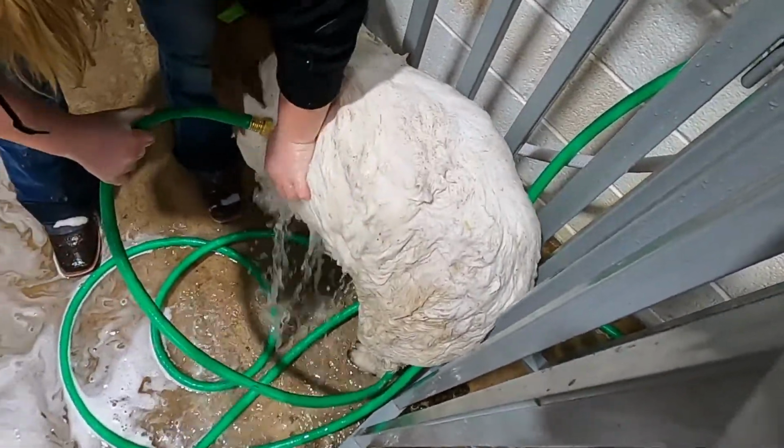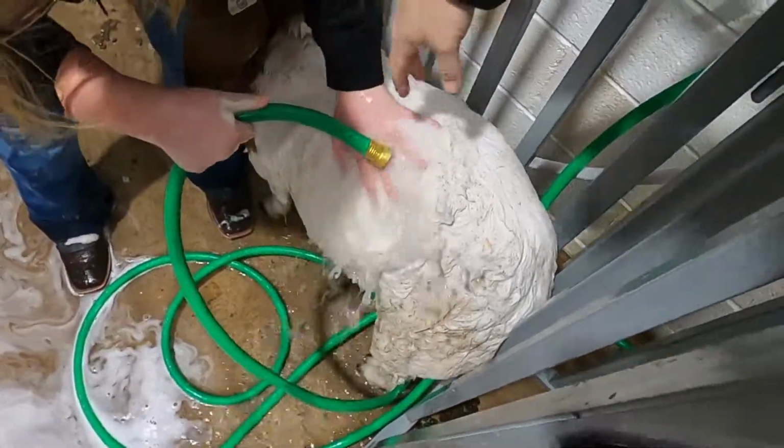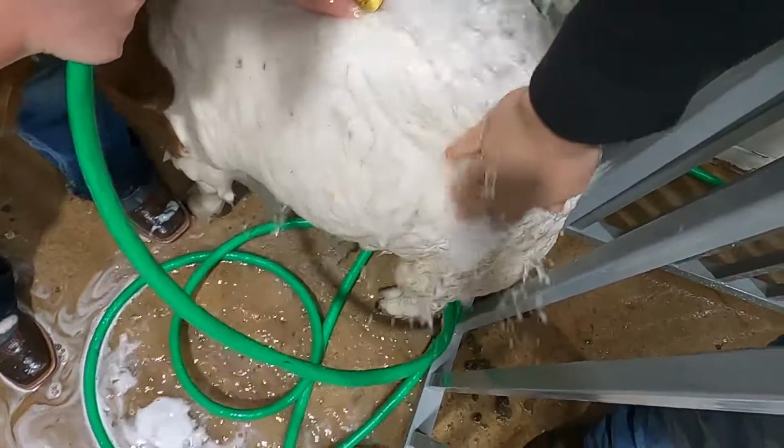Emma can't step farther down in the wash rack because there's about 6 inches of water. You see how high up on her boots the water is there? There's just so much water, it's just ridiculous.